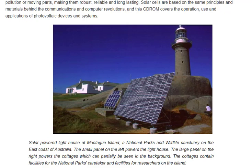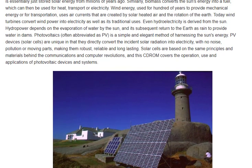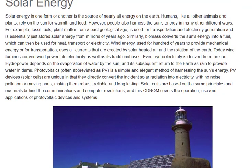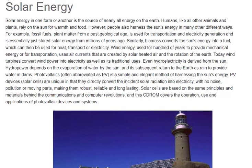provide water in dams. Photovoltaics, often abbreviated as PV, is a simple and elegant method of harnessing the sun's energy. PV devices, solar cells, are unique in that they directly convert the incident solar radiation into electricity, with no noise, pollution or moving parts, making them robust, reliable and long-lasting. Solar cells are based on the same principles and materials behind the communications and computer revolutions, and this CDROM covers the operation, use and applications of photovoltaic devices and systems.